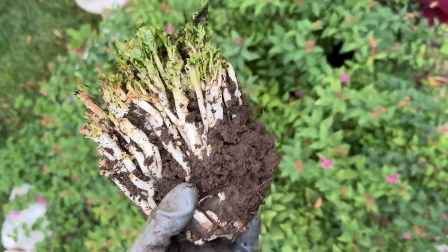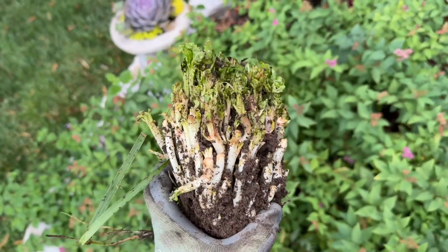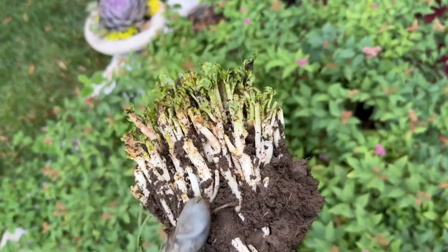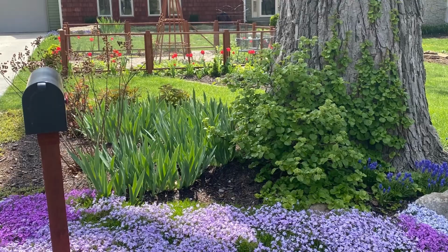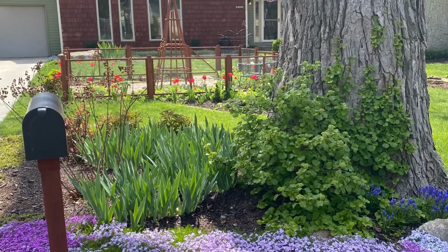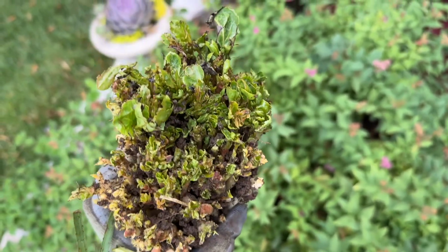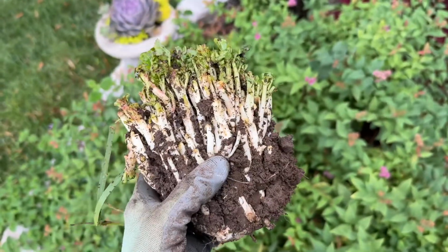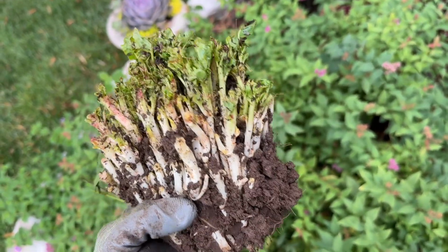I'm about 99% sure it's my cottonwood trying to come back to life. We cut down a massive, over 150-year-old cottonwood. And now I have stuff like this coming up in random places. I'm pretty sure it is my cottonwood trying to come back. So I'm wondering how long that is going to go on for.